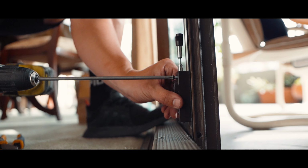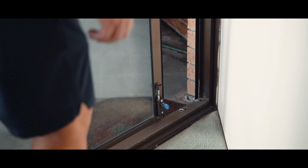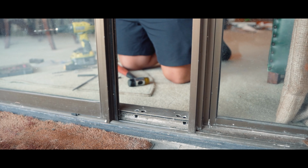We specialise in finding parts that have been obsolete for a while and no longer made. We specialise in knowing what's to retrofit and what works, putting brand new hardware on older style windows and doors.